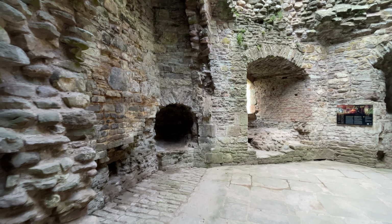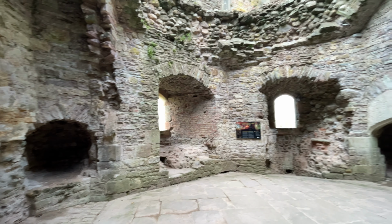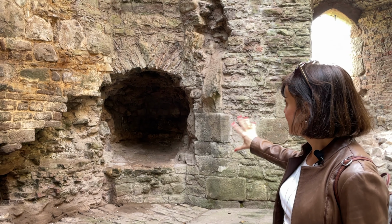So this is a very typical kitchen space. You have to imagine there would be a ceiling above us here, and here we'd be in the heat and the steam of the kitchen. So on either side, we can clearly see that there are two enormous fireplaces. And in the side there, we have this feature, which to me looks like a bread oven, and that would be typical of a medieval kitchen, of course.